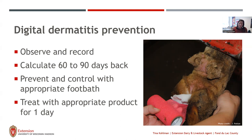The key there is that wrap needs to come off within one day or 24 hours later, because that wrap can then later become a warm, moist environment for bacteria to continue to grow, with manure maybe trapped in it after some time, and be a happy medium environment for bacteria to continue growing, causing more damage than curing. So again, even though heifers are a little bit difficult to treat, we have to really consider how we're going to treat them with the appropriate product. And again, work with your veterinarian through a veterinary client patient relationship on what treatment you would use. But the treatment would only be for about a 24 hour period using a product like tetracycline against the lesion.